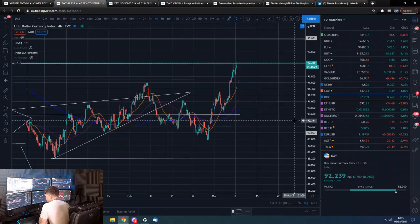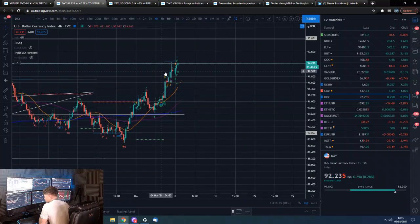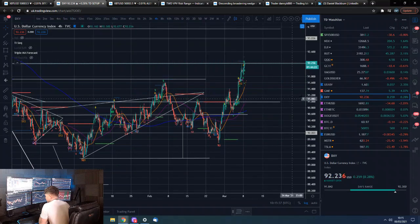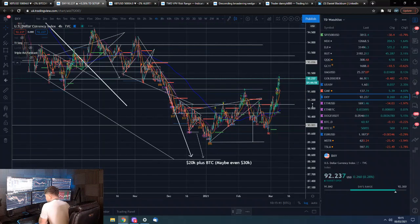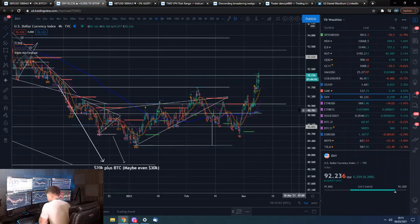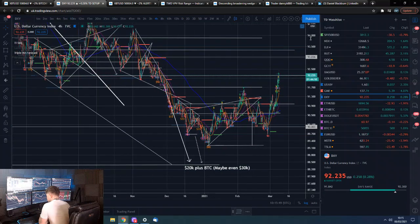DXY has obviously hit this target again on a 4 hour. Is it a 4 hour 9? No, we pulled through the 4 hour 9 at present. DXY is now starting to turn the heat up on people, obviously continuing to make progress up here into the 93s. This will start to worry people.